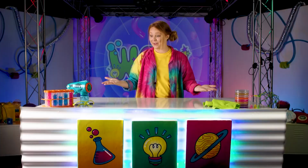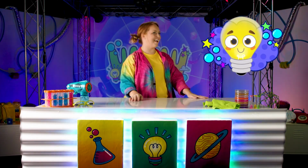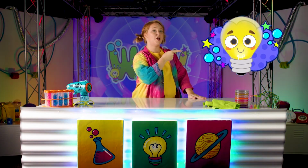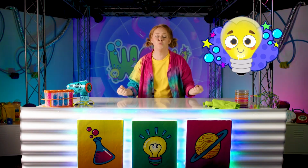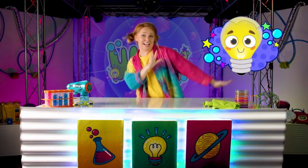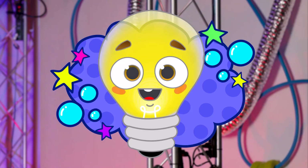I'm a lab helper here in the Wow Lab. Whoa! And this is the one and only Sparky! Sparky's my super smart friend who always flashes in with great ideas and experiments that make us say, wow! Hello, friends! Welcome to my Wow Lab. I'm so glad you're here. I have some wonderful surprises planned for all of you today.